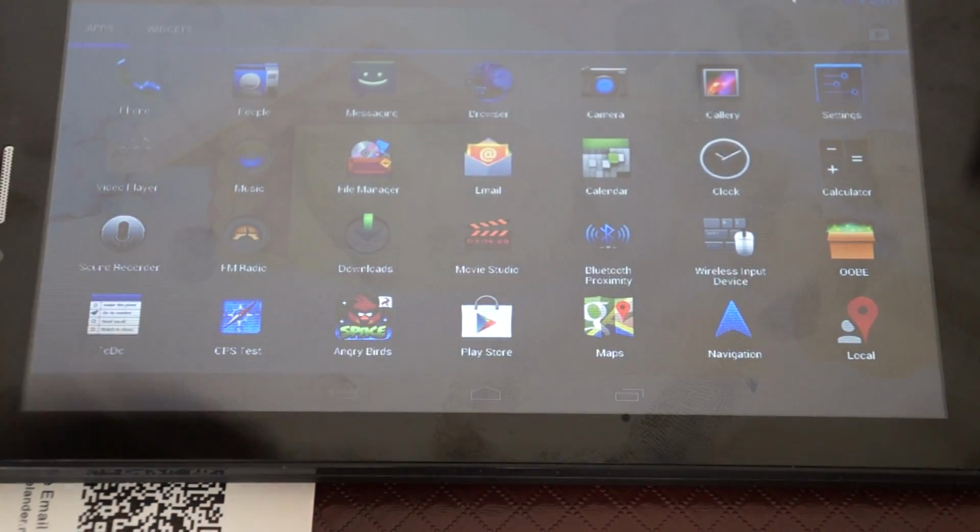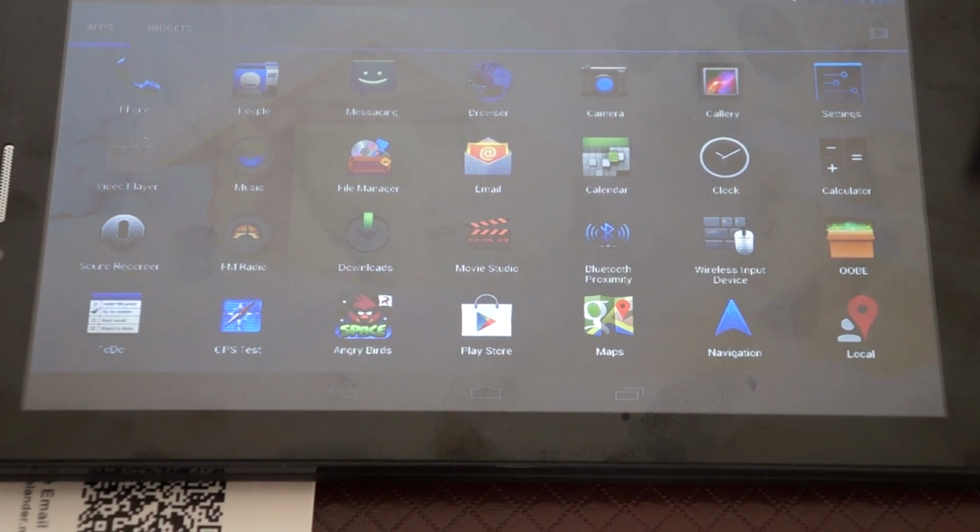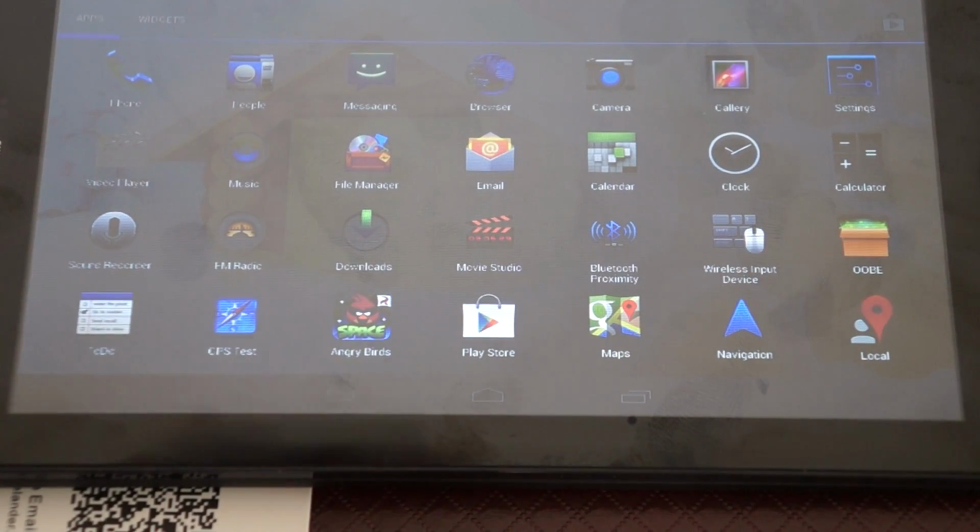And here are the icons. I'll zoom in so you can check out the icons real quick.